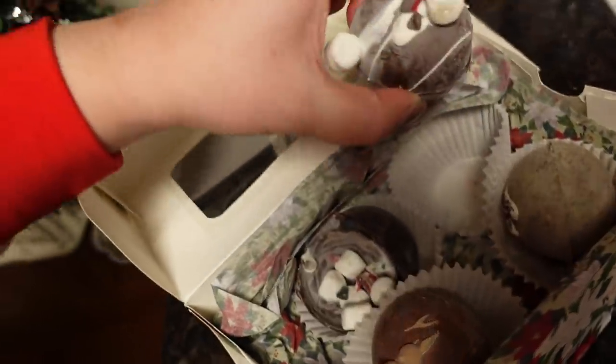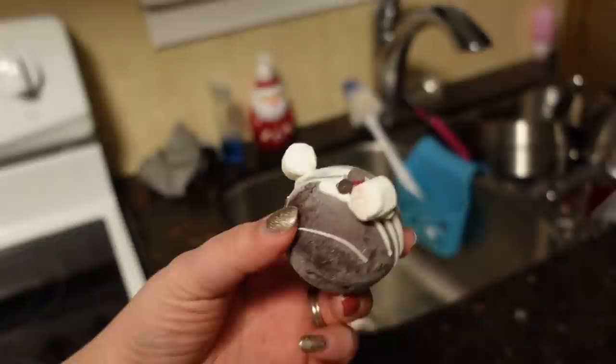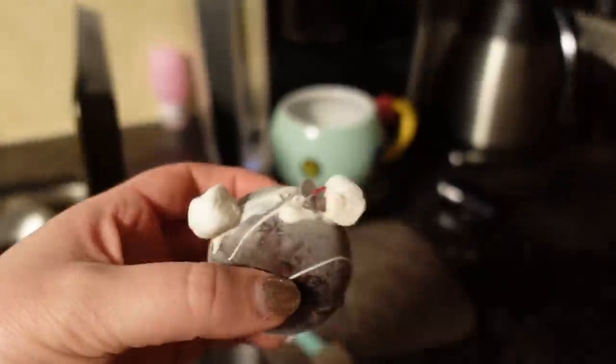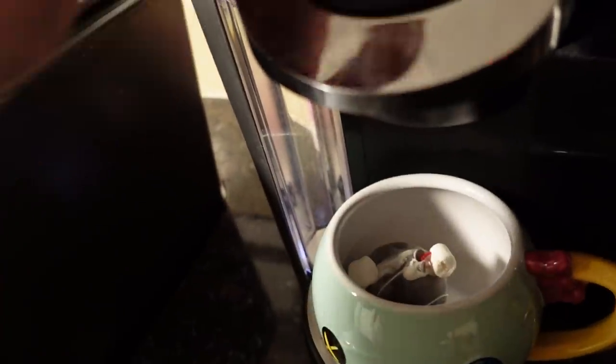Let's try one of these. It's got some extra hot chocolate mixed on the outside. Look how cute that is. Got little mini chocolate chips, the marshmallows, and a little red thing. It says to put it in your cup and then pour the hot water on it. The lighting in here is not very good, but we'll give it a go.